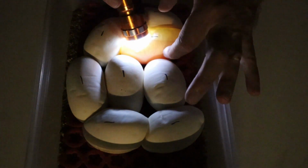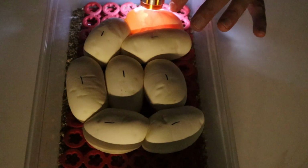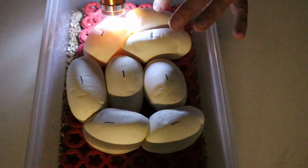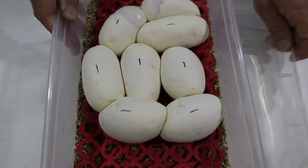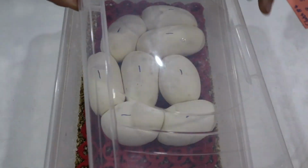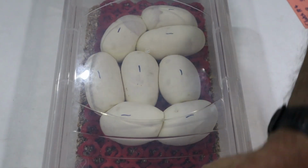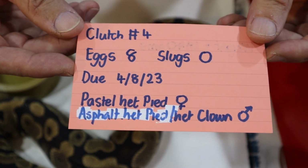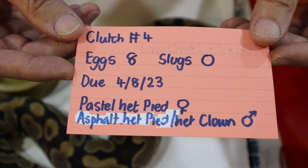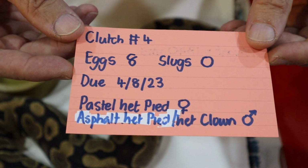This also has good veins down the side here. And excellent veins also on this one here. So these two damp eggs here have excellent veins. And here is the clutch card. So 8 eggs with no slugs, but 2 of those eggs look a little bit dodgy.